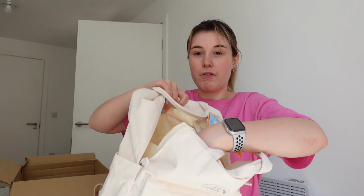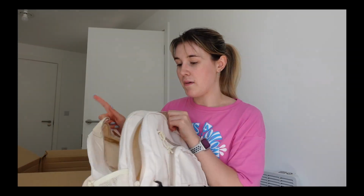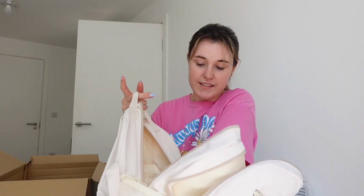So this one's a tad bit smaller than the other one. I feel like I'm living my American high school dream. And we've got a laptop pocket on the inside. Ooh, this one feels really nice. So this has got a laptop thing as well. I think this one's better for practicality, but I like the design of the other one better. Cause this one's got this big pocket, the middle pocket, and two smaller pockets. And an even smaller pocket.